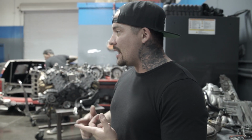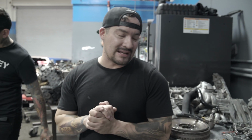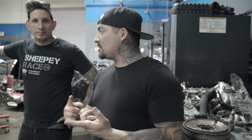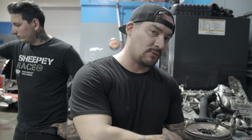You know, a billet rod, a forged piston, flat top, aftermarket valve train. We're going to take it a little bit further just because my knowledge comes from that. Is it really needed? No, but the objective is to get as much air as you can in the cylinder and out of the cylinder as quick as we can.